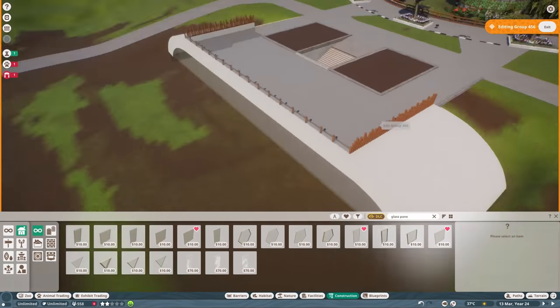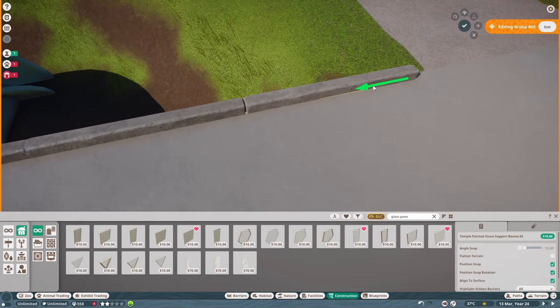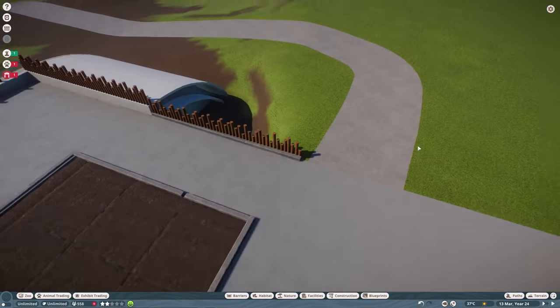Really in the end, it's a really cool viewing area on top of it. And if you go down into the restaurant, it just looks good. I think for the guests, it's a perfect experience for them.